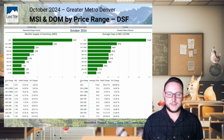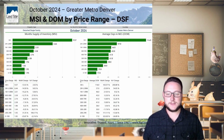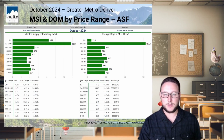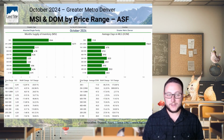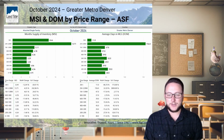Now, if we look over at days in MLS, everything kind of tracks the same. Where we have more inventory, it takes longer to get stuff sold, but really somewhere in that 40-day range is what you're feeling through most of the market, except the luxury market. If you look at the attached market across the board, 4 months of inventory or more in most cases. So that being said, it's a much more difficult market to get stuff sold in the attached market. That's why you're feeling that pressure of downward pricing, right?